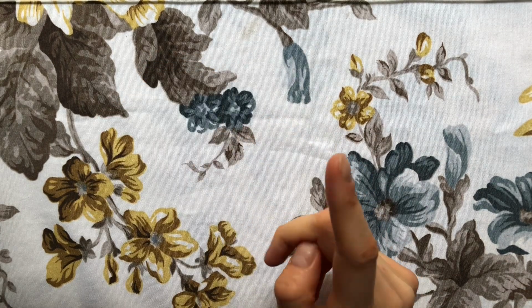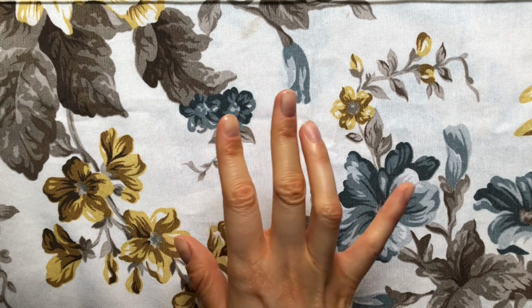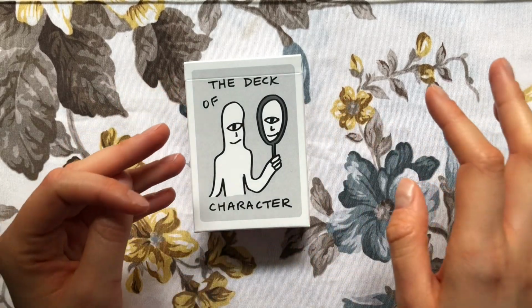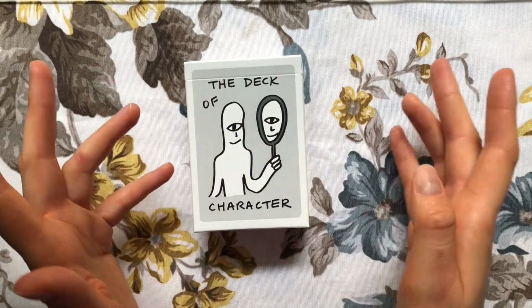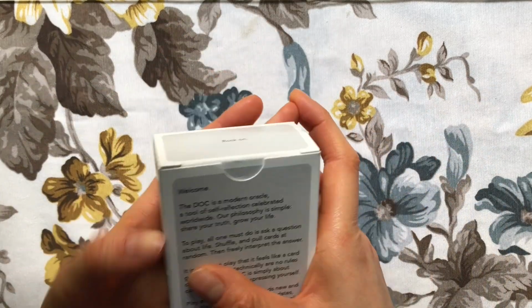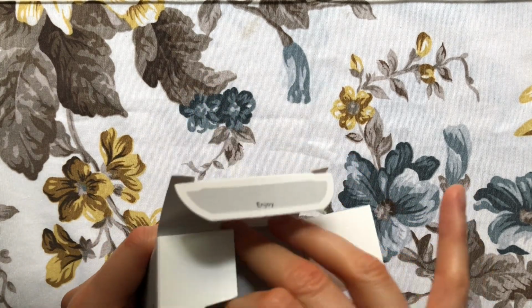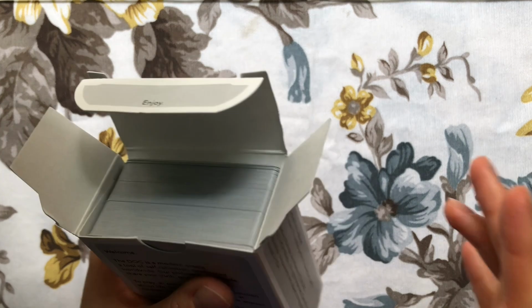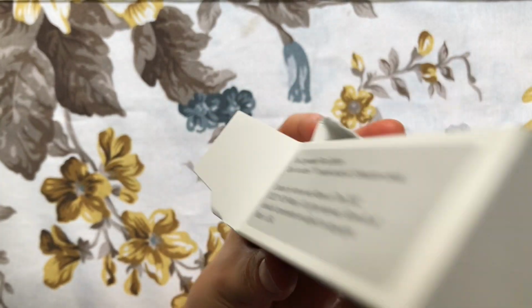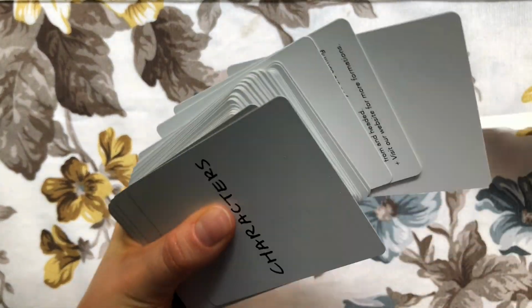I'm then going to move on to Oracle decks, and I'm going to start with one that you all probably know, which is the deck of character. The deck of character is a deck that I've loved ever since I first saw it. I saw it a long time ago on Tarot 2, and I really loved it. But I don't know why I hadn't bought it yet. And now I have, so here it is. And I'm just going to show it really quick, because I think you probably all already know it.